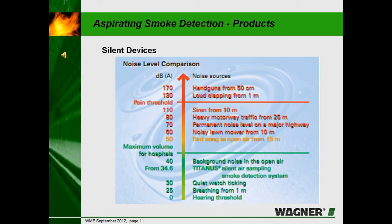Conventional air sampling smoke detection devices work at a noise level of 45 to 55 dBA. Due to European regulation, applications like living and sleeping rooms, rooms for education and working, prayer rooms, computer working places, hospitals and others require maximum noise levels below 40 dBA. The solution is the Titanus Silent version with noise levels between 23 and 34 dBA.